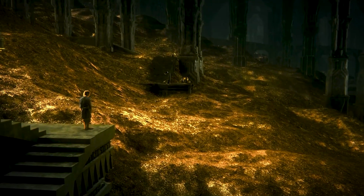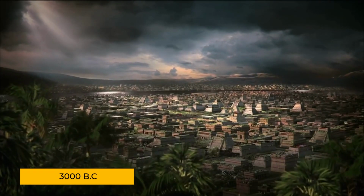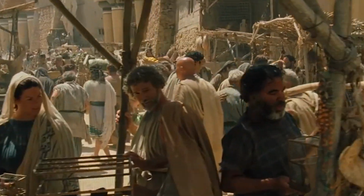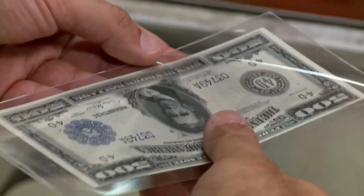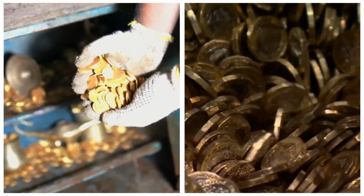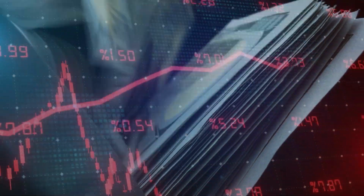Money has been the lifeblood of commerce since ancient times. Way back in 3000 BC, the Sumerians decided to ditch bartering with barley and started using metal coins. Fast forward to the 7th century in China, and paper money made its debut. But unlike the stable gold or silver coins, this new paper currency caused a whirlwind of inflation and economic chaos.